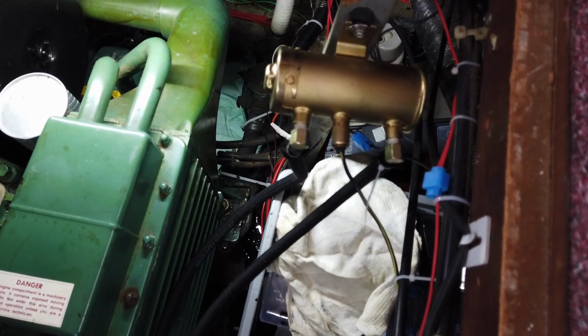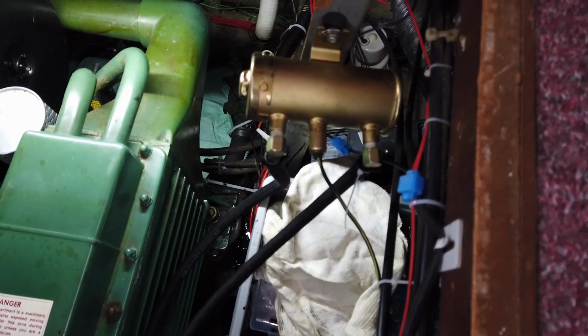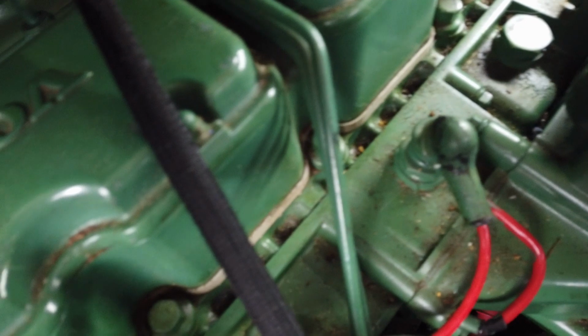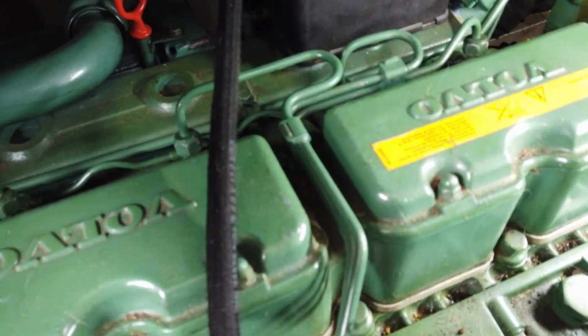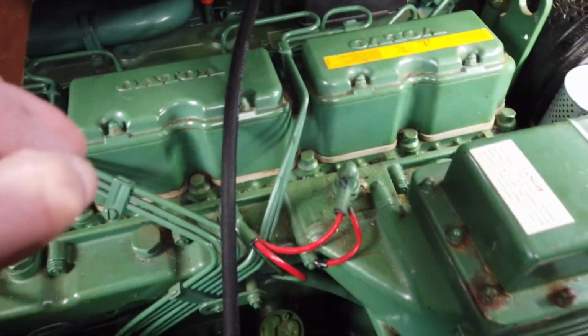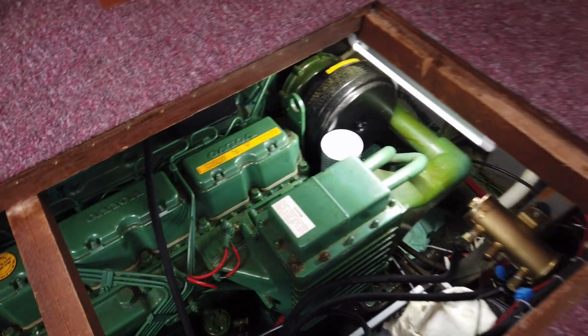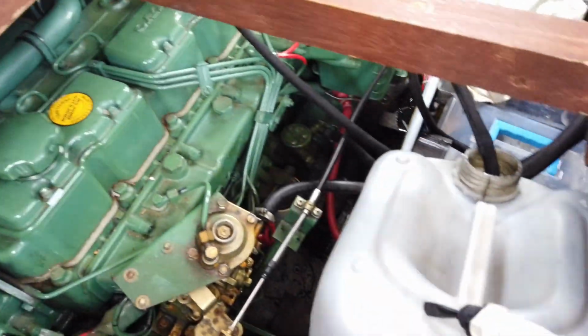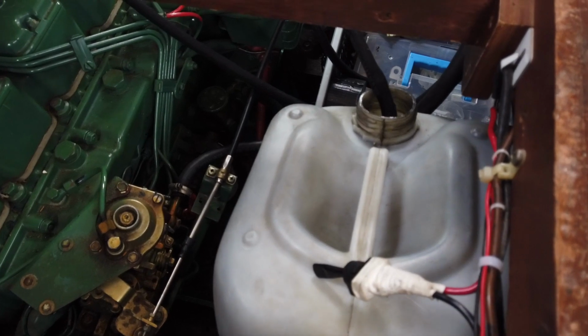Right, we've started our oil change. We have a pump here which is taking oil from the pick-off point at the back of the engine there. That's drying it up. And he's depositing it into my waste oil tank here.